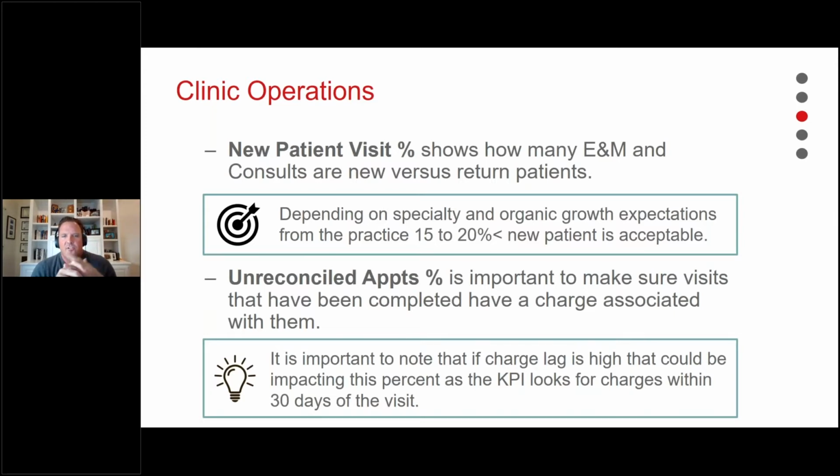So let's look at new patient visit as a percentage of total. I tried to throw a benchmark out here, but it really depends on what you're looking at in your practice. If you're a high growth specialty, lots of competition, then you may be looking at trying to do 15, 20% or more new patient, right? If you're established, you're not in a competitive environment, maybe it's less than that. But bottom line is you do want to know what percentage of new patient business.